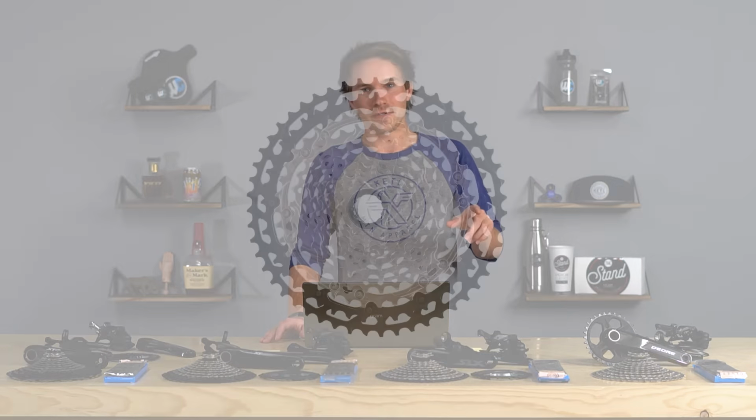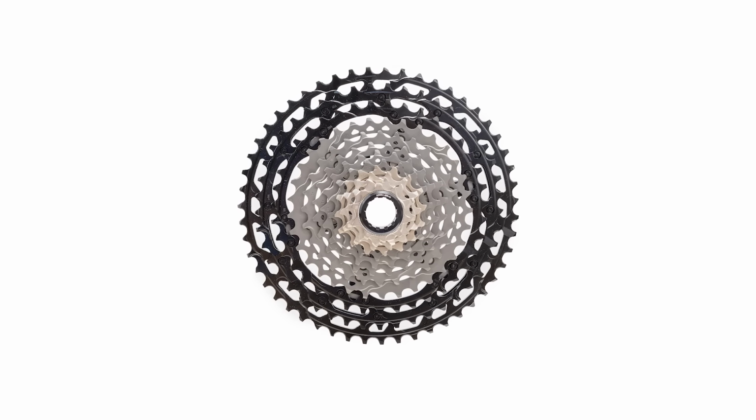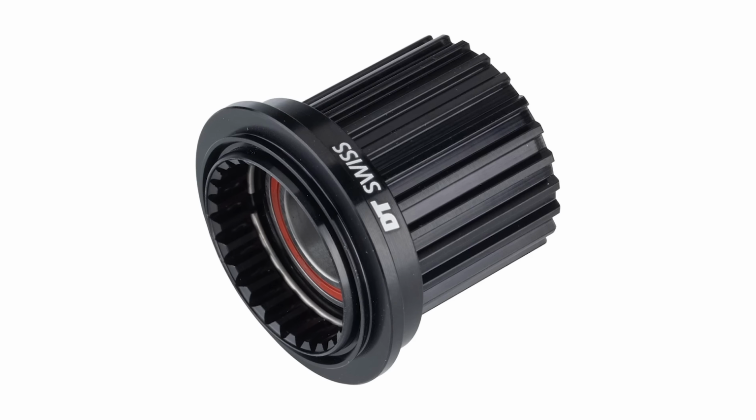By the way, I didn't mention earlier, all of these things use a 10 to 51 cassette, every one of these drivetrains, and it all uses now the Shimano proprietary micro spline free hub body. So keep that in mind for any of these newer generation Shimano 12-speed group sets.